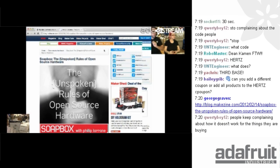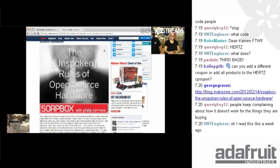Okay. And then I'm going to focus on one real quick one because I think I'm going to do a follow up article. Is that interesting? Okay. So the unspoken rules of open source hardware.